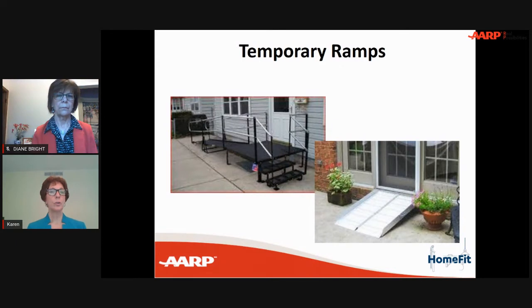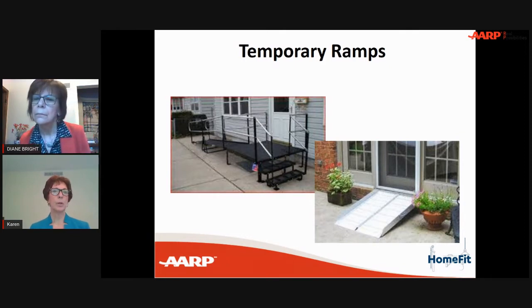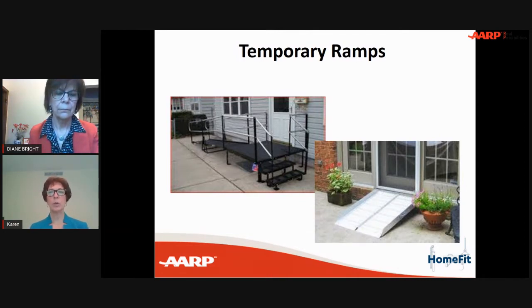So what we just showed you was a permanent ramp. You can also get temporary ramps. The one on the left is a temporary ramp at a back door or a side door, possibly. It has both steps on one side and the ramp on the other side. And then the door has that landing area where you can open the door and go in.